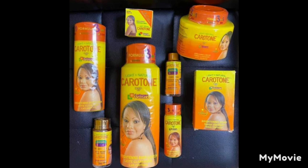So my opinion is that I love this cream. Honestly, it lets me glow. It helps my acne. If you have acne issues and you lighten your skin, I think this cream is the perfect cream for you. That's my opinion.